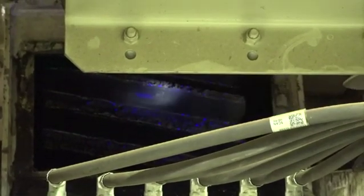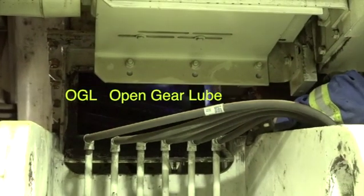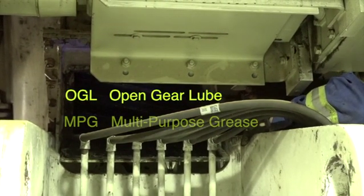Here, Roger uses his UV light to show lubricant on this open driven gear. This uses OGL, open gear lubricant. The shovel bushings also use MPG, multi-purpose grease.